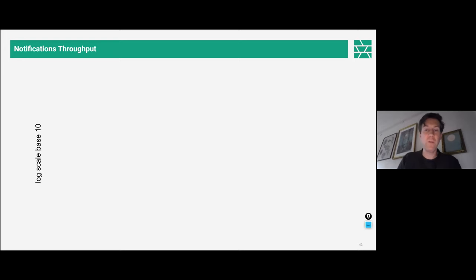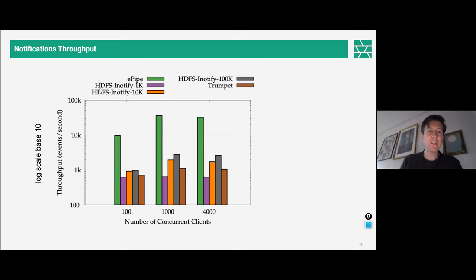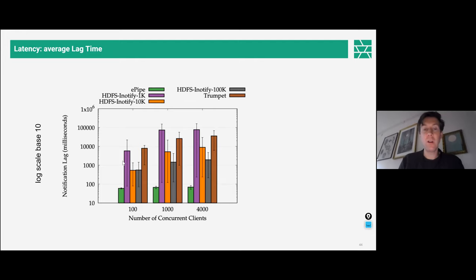And compared to other platforms like notifying of changes in files in HDFS, we had 10 to 50 times higher throughput. And the latency was orders of magnitude lower. So we had less than 100 millisecond latency between the changes and them being updated in Elasticsearch. So a couple more points about ePipe before I go on.